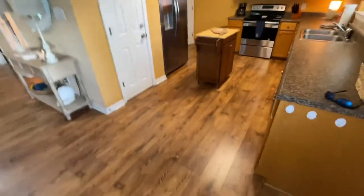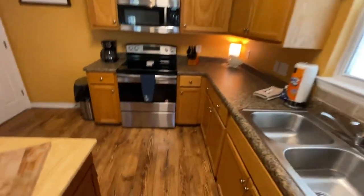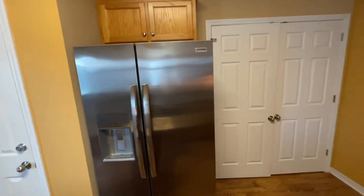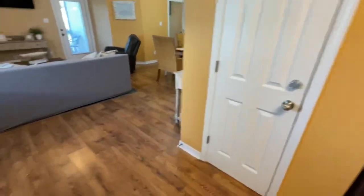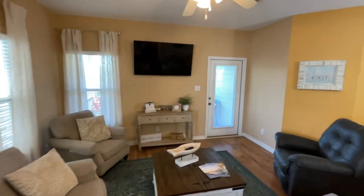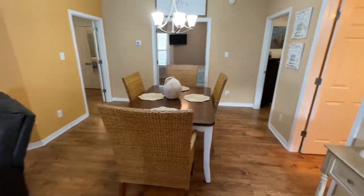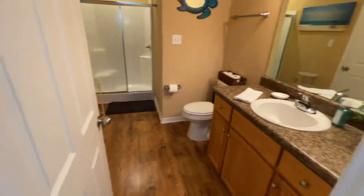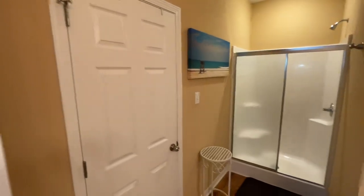First off, when you come right in, you're looking at the kitchen. And see these floors? Amazing. That's a brand new refrigerator. You've got your washer and dryer right there behind that door. That's an owner's closet. Come right into the living room. It's a brand new TV hanging on that wall, smart TV. And come on into the dining area. And then right off is the guest bathroom, which has a door that connects to the second bedroom.